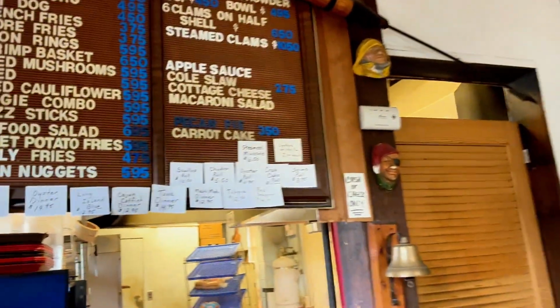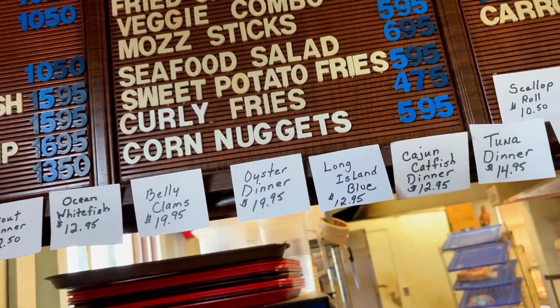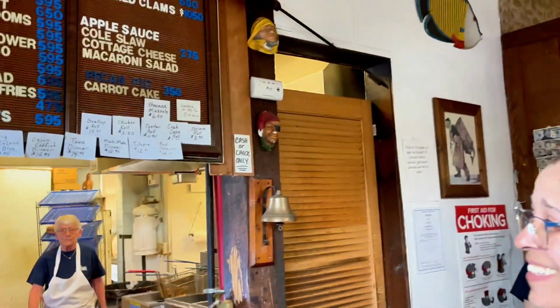And is that fried oysters right here? Yes, it is. And you've got the belly clams. Yes. The Ipswich. Man, oh man, too many choices.